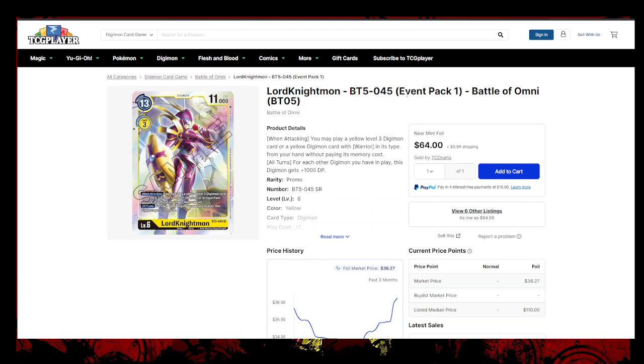But with Lord Nightmon, Event Pack 1 practically is non-existent. You really can't buy it anywhere, and you're not really supposed to. And yeah, there's nothing being given out either. The only way really to get this is if you somehow trade with someone or whatnot. $64 is a lot for this card.